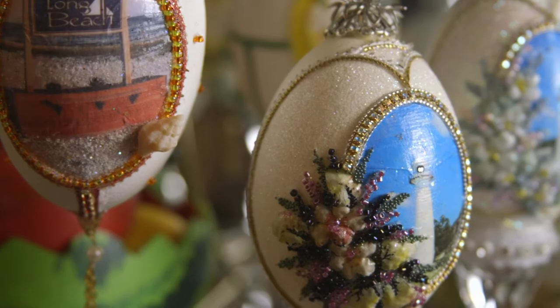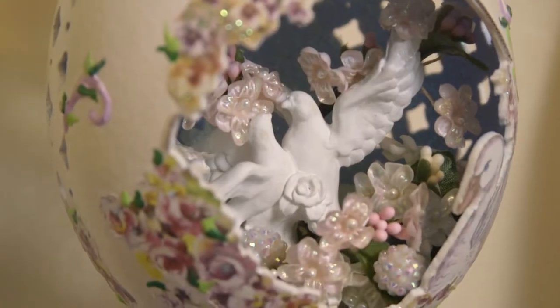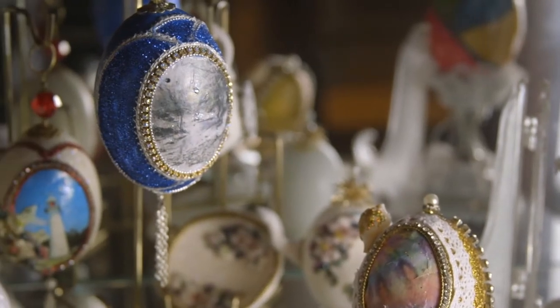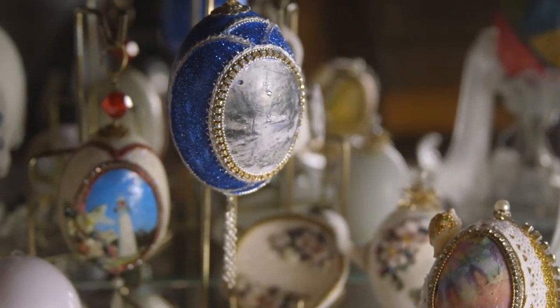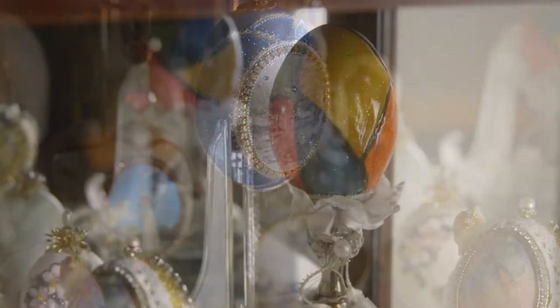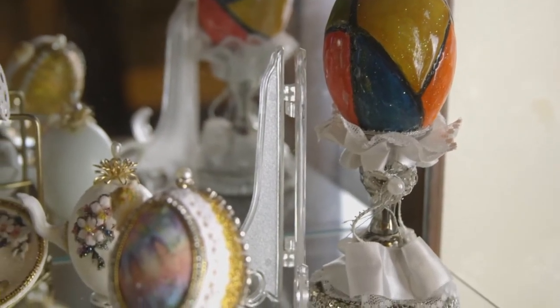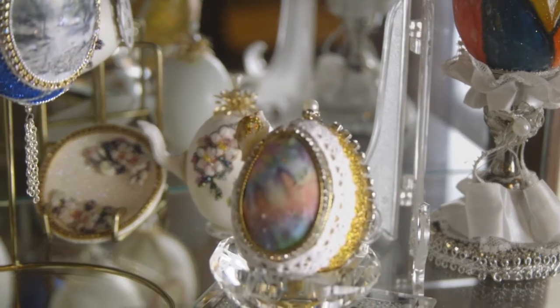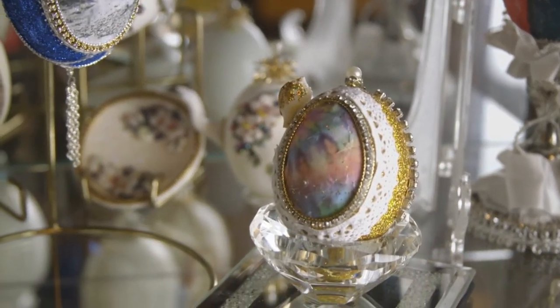I'm Judy Kaler Noble. These are just egg artistry, and it is with real eggs. It's not like Easter egg kind of egg artistry. It's not like washi egg, the Japanese style stuff, and it's certainly not like the Pysanky. They're more like a Faberge egg.